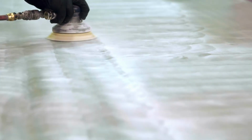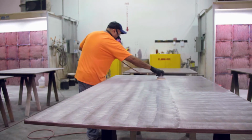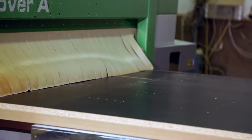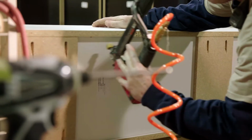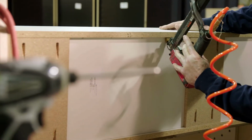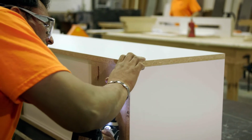There are things that we do and how we make our product now that haven't changed in hundreds of thousands of years, whereas the computer can make a straight line better than any person. It's important to have that precision and to really utilize the expertise and the experience of the craftsman for things that require that extra eye, that attention to detail.